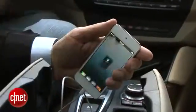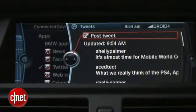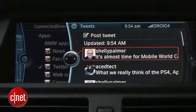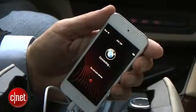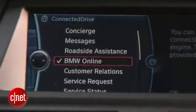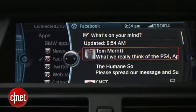The apps that are on my iPhone here in the console, which are these web apps I'm showing you, Facebook, Twitter, web radio, those get their connection from the phone, or in this case, my iPod Touch going through my Droid hotspot. That's a detail. But many of the services under BMW Online, like Facebook, Twitter, Yelp, but not the apps that are on the iPhone, see what I'm talking about? Get their connection from the car. It's not consistent to know when or when you don't have a connection for your online experiences.